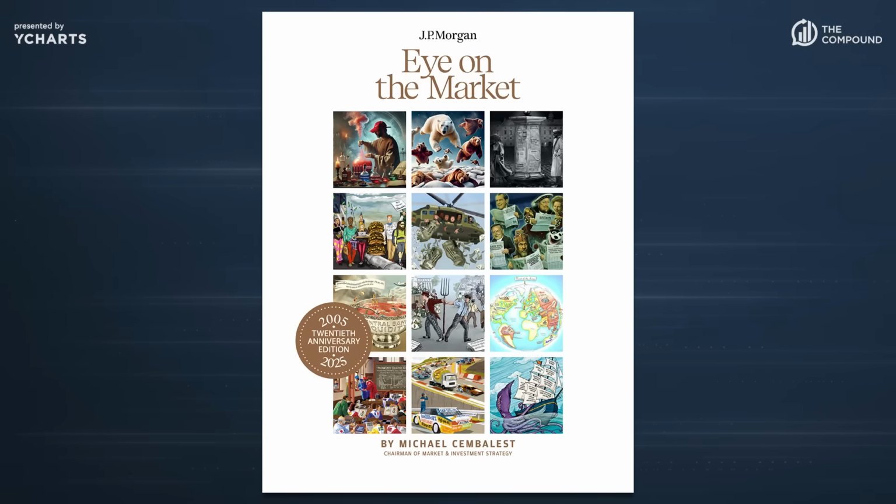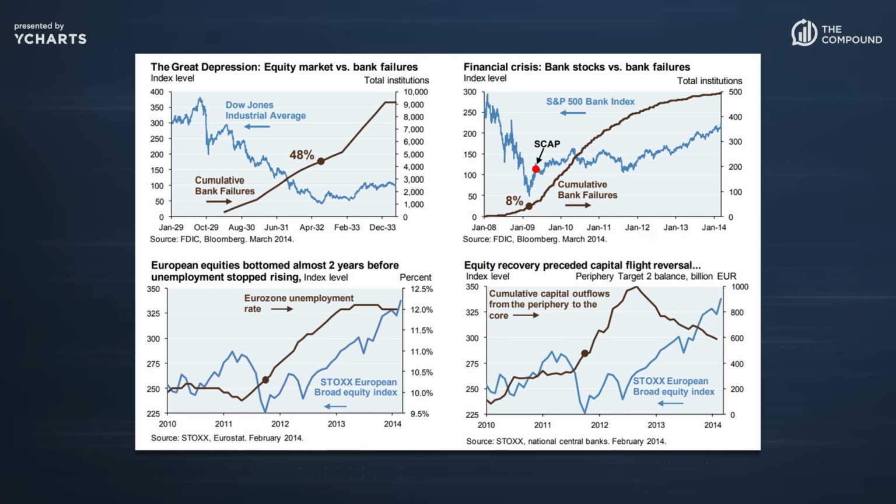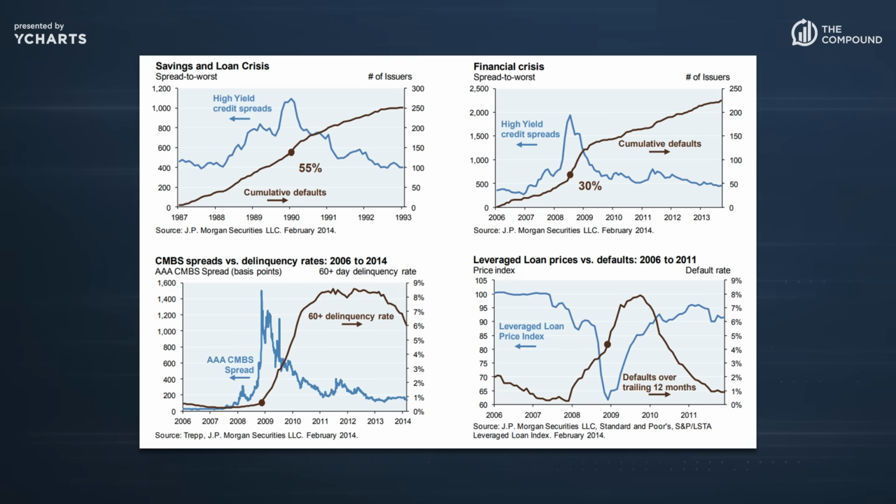Michael Semblis has 20 years of eyeing the market, and he did this retrospective where he looked at some of his most important charts and calls over the years. And the one that you and I have talked about the most, I think, that I just wanted to highlight again, is just the fact that the stock market bottoms before anything else. And he did this great thing where he went back to the Great Depression, and he showed bank failures versus the Dow. And the Dow turned up way before bank failures stopped. And he looked at European equities in the 2010 crisis, bottoming way before the unemployment rate. And all these different examples, the financial crisis with defaults and the savings and loans crisis with high yield spreads. It's a great run of charts.